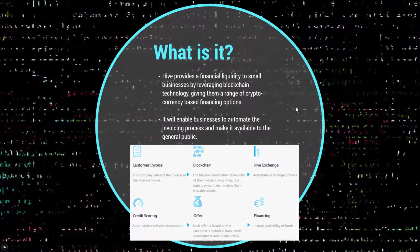There was a little graph on the website that I copied in here, and that explains how it works quite well. So basically the customer invoice, the company submits the invoice to the Hive exchange, that goes on to the blockchain, and that's a full and irreversible traceability of the invoices, and that makes then that invoice a tradable asset on the blockchain. Then that tradable asset goes to Hive exchange, and it's an automated exchange process.